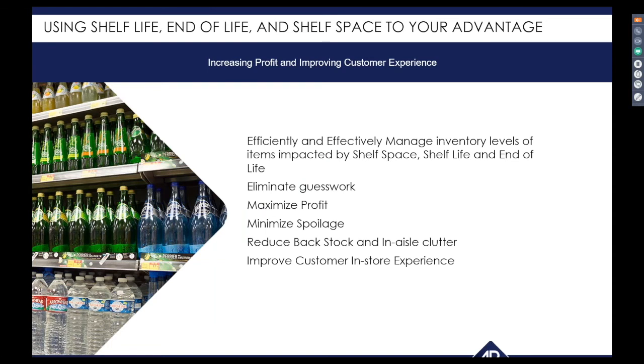4R's algorithm allows for these item constraints to be taken into consideration when calculating the profit optimal reorder points. Retailers will benefit by having the hard work eliminated of knowing how much inventory to stock. Inventory levels will be efficiently and effectively managed while achieving an optimal profit, minimizing spoilage, reducing backstock and in-aisle clutter, and will allow for a better customer shopping experience.